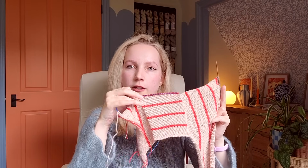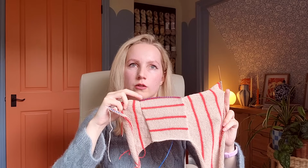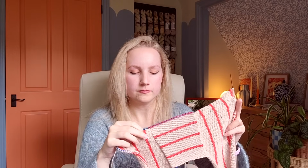Obviously, it would have been really easy for me to redo it, but I thought it was such a small, not even a mistake, just a small difference in gauge. And anyway, I was going to pick up stitches left and right to that saddle, so it really didn't matter whether that saddle was knitted at the same gauge or not. We're talking about maybe half a stitch difference. So yeah, I decided to go ahead with the rest of the project with my 3.25.